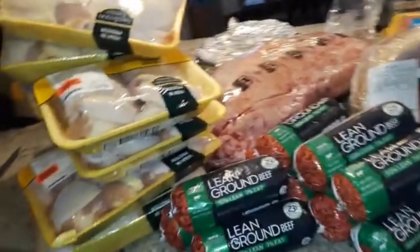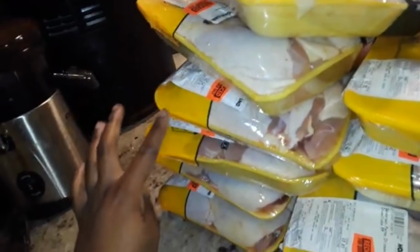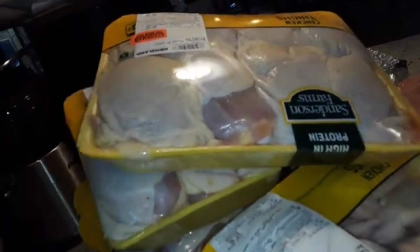So let's just get straight into it. Over here, we have a stack of some chicken thighs. These are the family packs, by the way. And we have 1, 2, 3, 4, 5, 6 packs of the family packs. There are about 6 or 7 in each one of these, so pretty good.